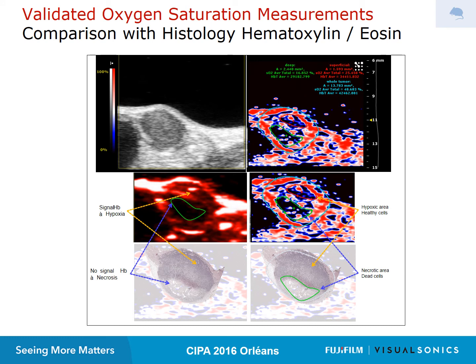Oxygen saturation measurements have been validated in comparison with different techniques. And here we have an example comparing the photoacoustic image with hematoxylin and eosin histology. The red shows the total hemoglobin content, where the OxyHemo image shows the percent of oxygenation of the hemoglobin. And this matches with the histology slice.